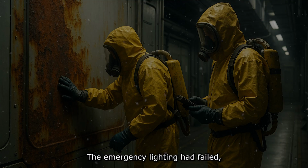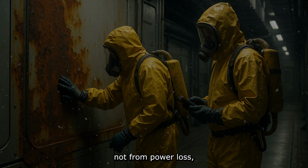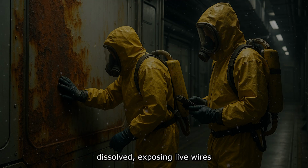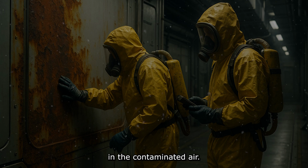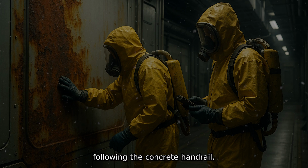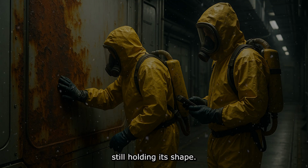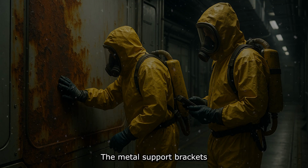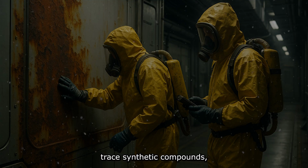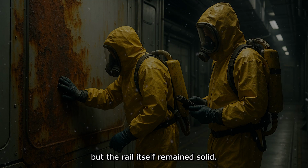The emergency lighting had failed, not from power loss, but because the synthetic housings around the LED fixtures had simply dissolved, exposing live wires that sparked and died in the contaminated air. I felt my way up the stairs by touch, following the concrete handrail that was one of the few materials still holding its shape. The metal support brackets had begun to bubble and warp where they contained trace synthetic compounds, but the rail itself remained solid.